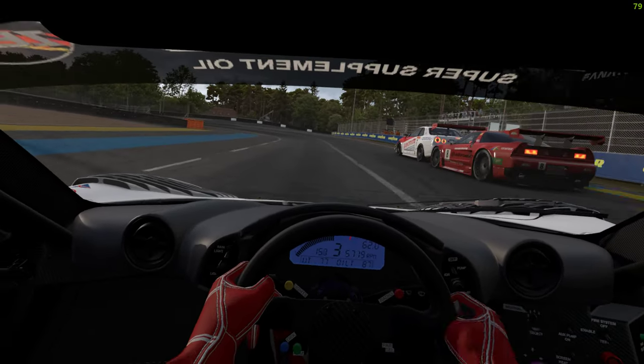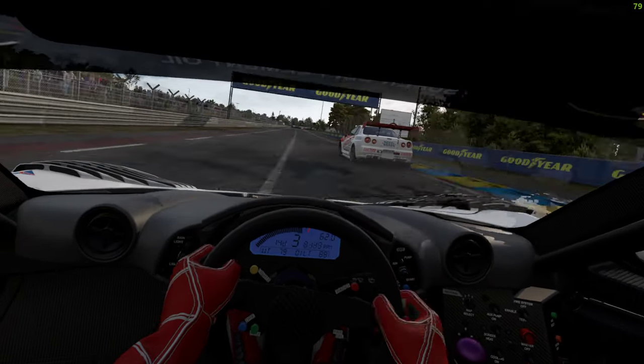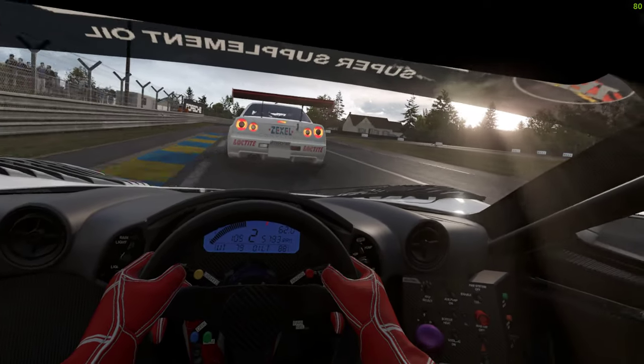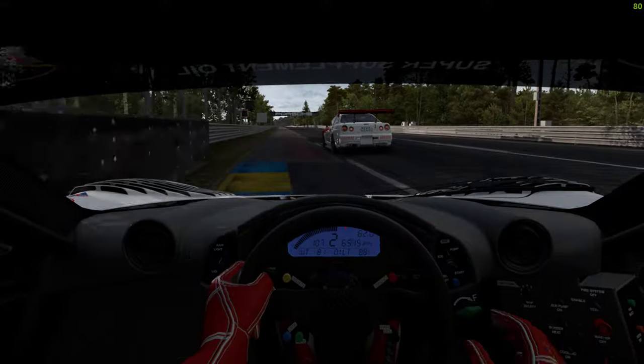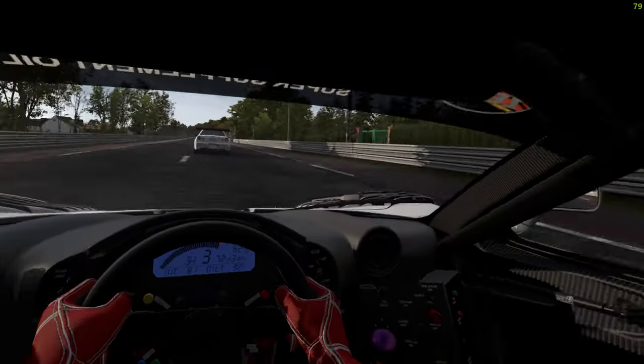Okay. On your right. Give us room, NSX. Still there. Some cheeky old move by the AI there. Clear right. Use all the track. Really wet out there. Nearly ended in disaster.